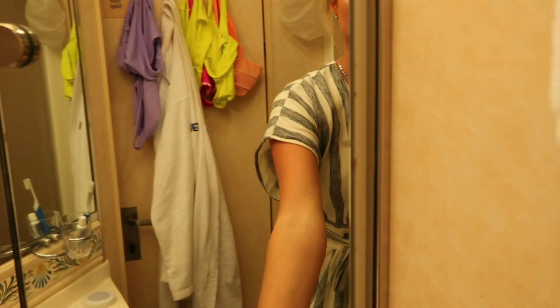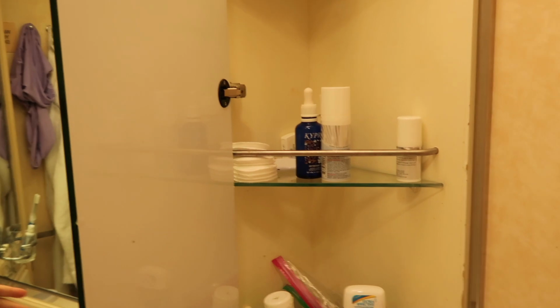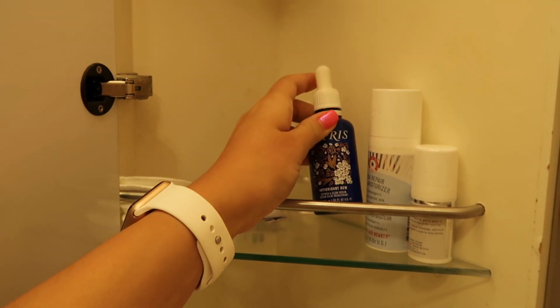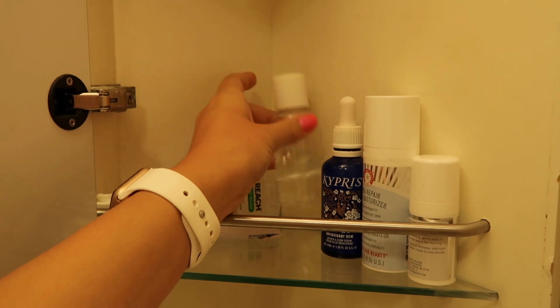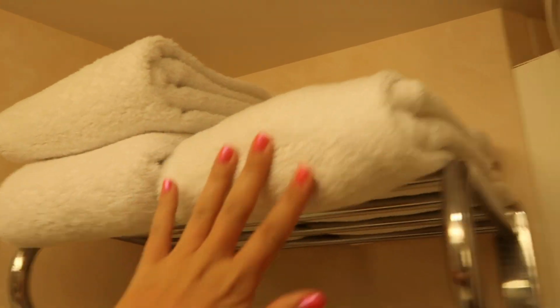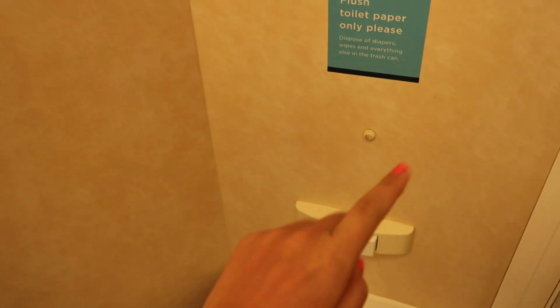Then going in here, this is kind of like the medicine cabinet. The bottom and the top are my mom's, and the middle one is all my little skincare products. So I just have my moisturizers, my moisturizing serum, and then makeup remover, and my retinol and floss. So that right there, and then right here is all your hand towels, and then your bath towels. The toilet, flush toilet paper only please. This is what it looks like. You press that button and it flushes.